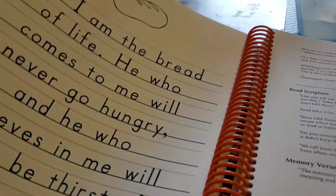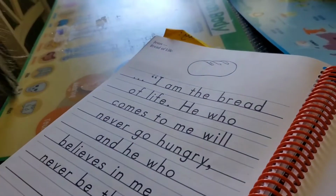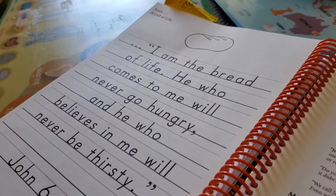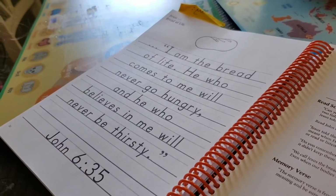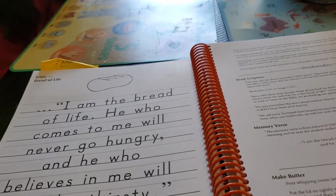So Oakley, we're going to read over your Bible verse, okay? It says, I am the bread of life. He who comes to me will never go hungry, and he who believes in me will never be thirsty. John 6:35. So that's the verse we're memorizing this week.